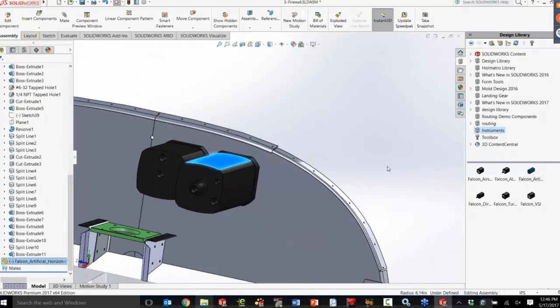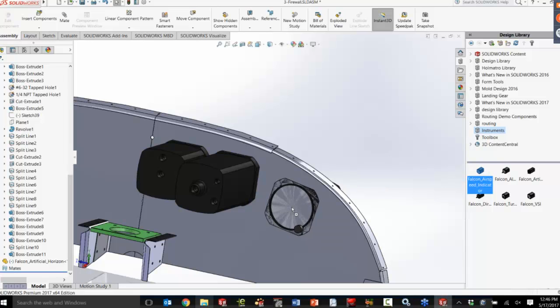And let's go ahead and add in our third item, which is the airspeed indicator. So we'll go ahead and find that guy. And what I've done is I've... so what happened here?